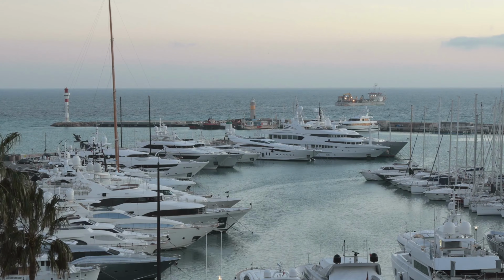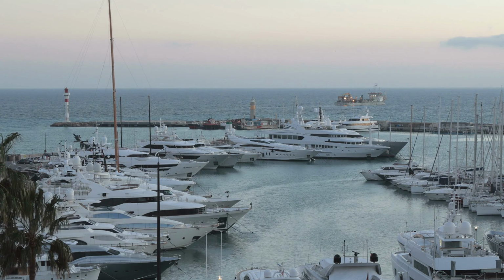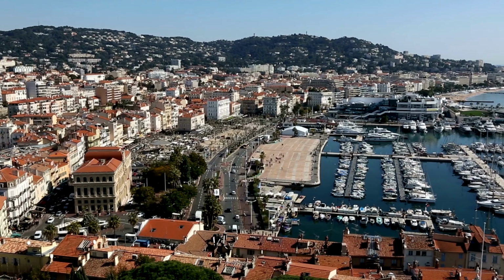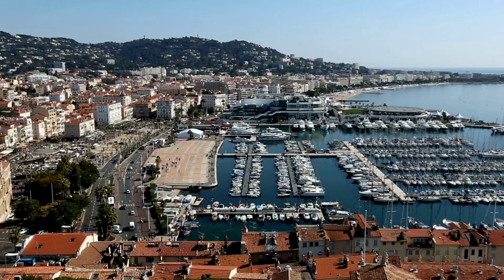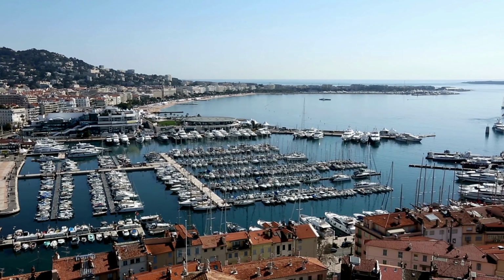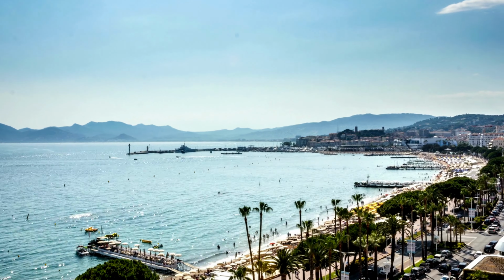Another highlight of your visit to Cannes should be the Lérins Islands. While you're in Cannes, don't miss the opportunity to visit the bustling Marché Forville, a daily market. If you're looking for a more cultural experience, visit the Musée de la Castre, housed in a medieval castle. There are several art galleries in town showcasing works by both local and international artists.